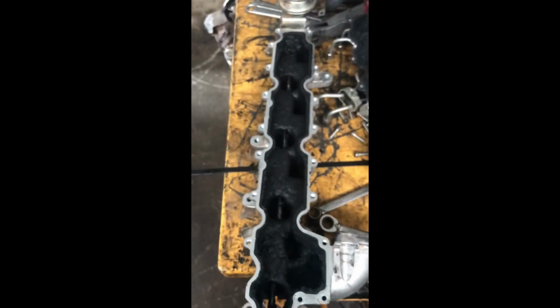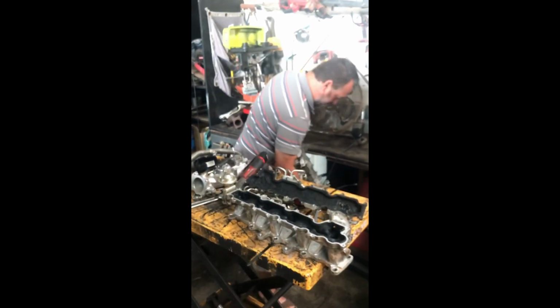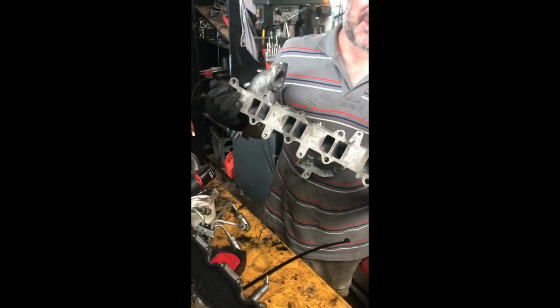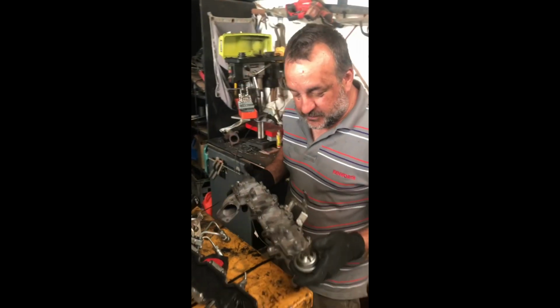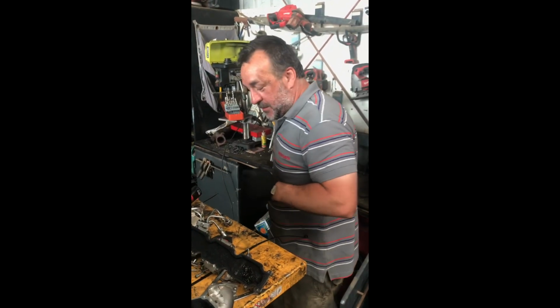So we're gonna cheat just a little bit here. Excuse me just a moment while I go into my bag of tricks. Ta-da! I got a pre-cleaned one here, ready to go. So what we'll do is, this one's gonna go back on this car. I'll put that there for the moment.